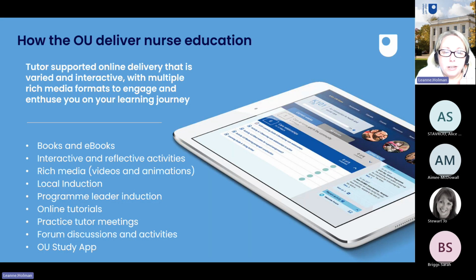So how we deliver the nurse education is, as I said, completely online. Everything is all in one place and is accessed online. This is done by students logging into the OU website and to their particular module and working their way through the module materials. This is done within their study time, which is allocated, and I'll talk about that in a moment.